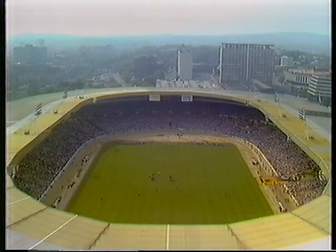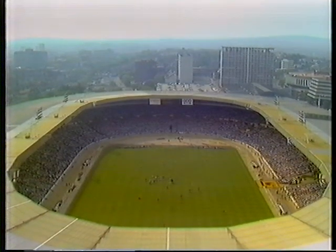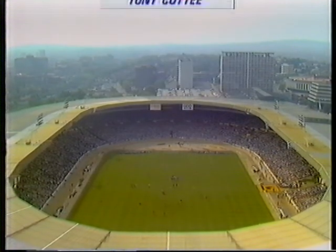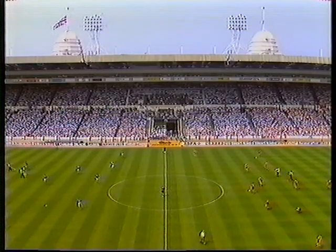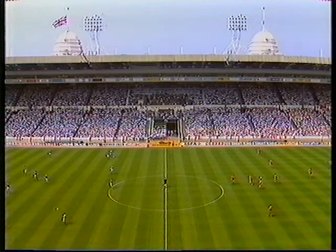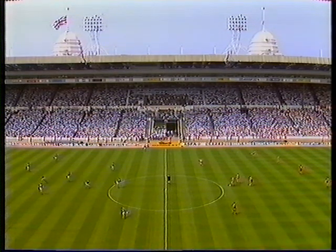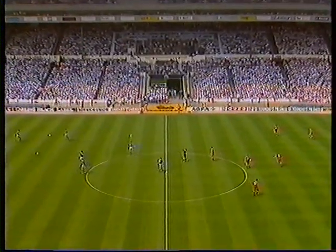So many international personalities in these two lineups. So all seems set. Vandenhout and Sheedy both passed fit by Everton, as you saw there. And Liverpool naming their expected lineup with Ian Rush on the substitutes bench.